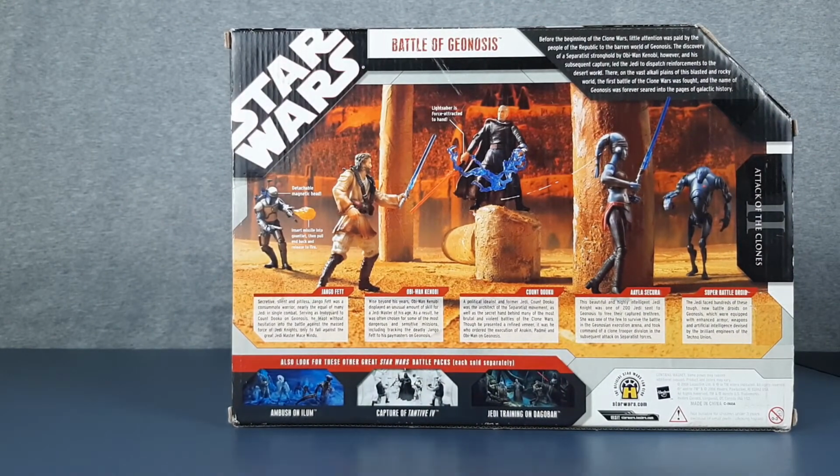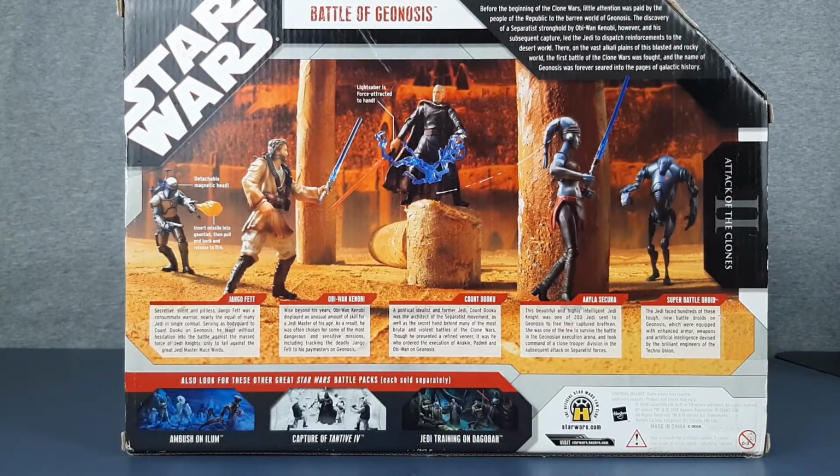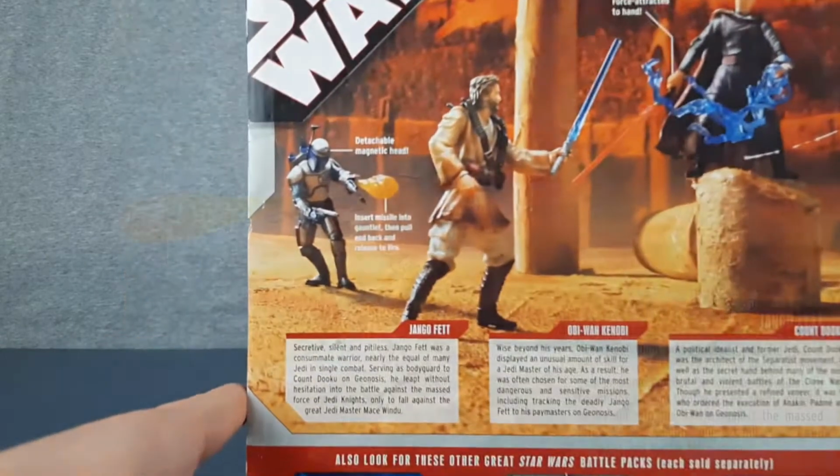Then yeah, it just kind of has the fun little, yeah, I guess just mock display of these figures, which is really cool. And I will go ahead and read the description for Jango Fett here.